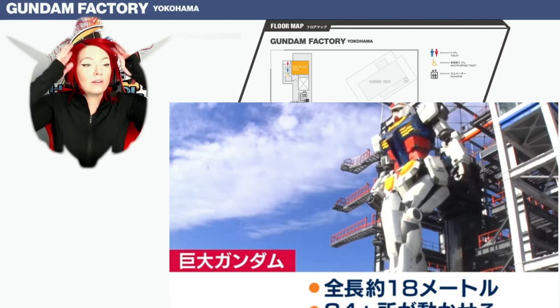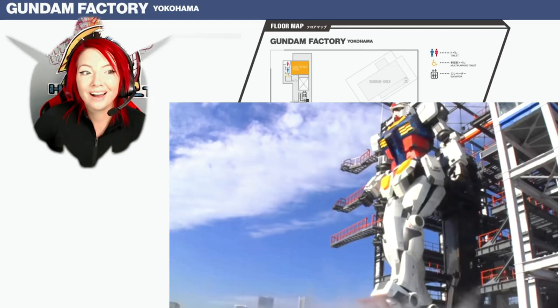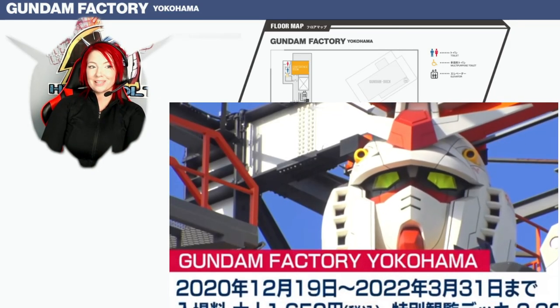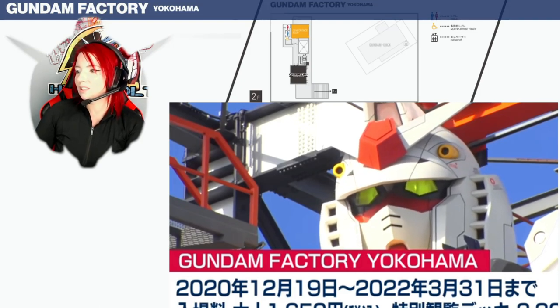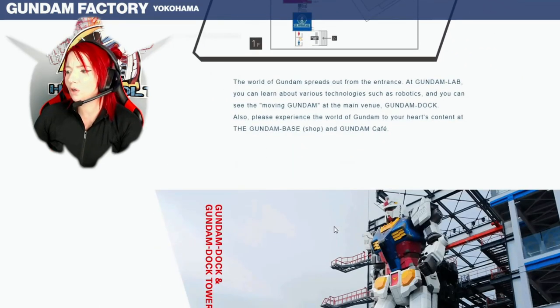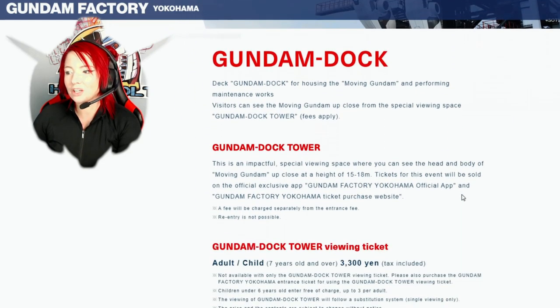Anyways, I have to fix this lighting. Oh my gosh, look. Maybe if I sit back here, it'll be better. The world of Gundam spreads out of the entrance. Look at this, come on. I don't know if they'll have a virtual tour, but here's the dock. Like I said, I just think it's crazy.